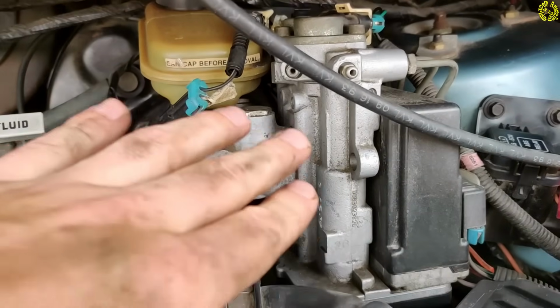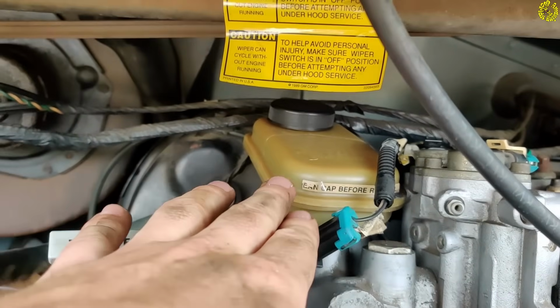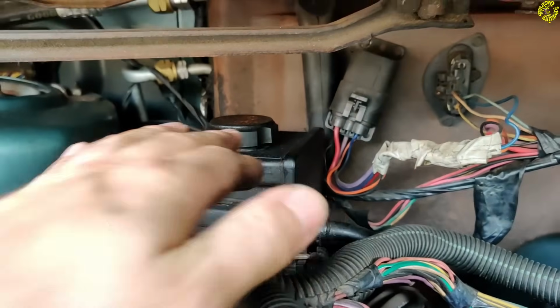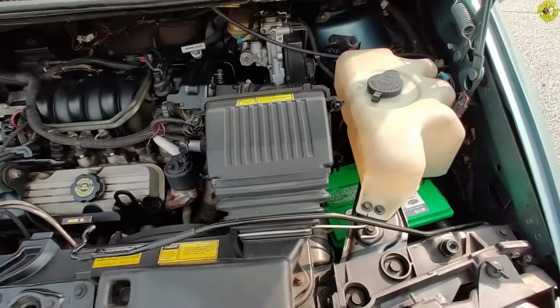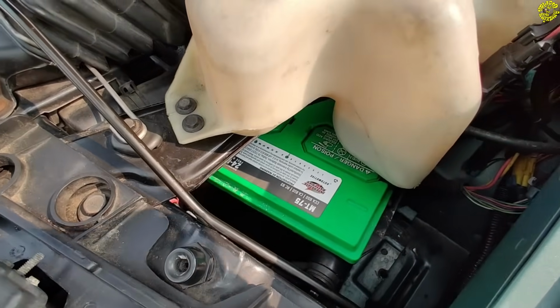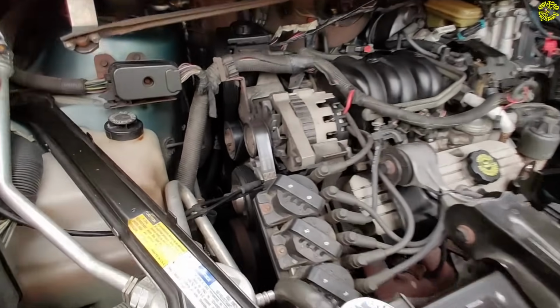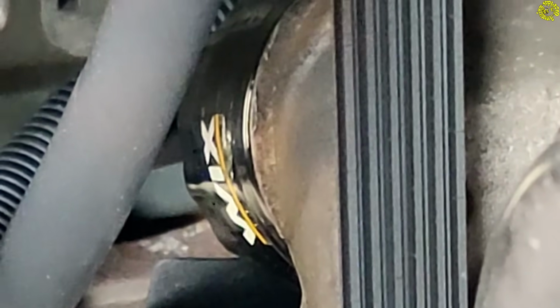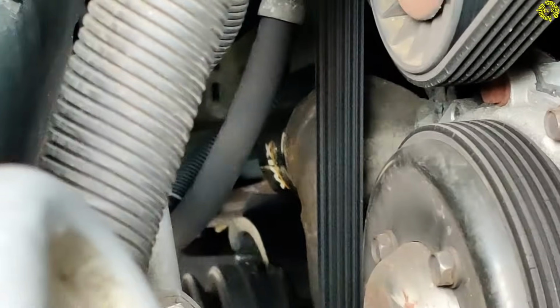Right over there is your ABS, and here is your brake fluid reservoir, and here's your steering wheel fluid there. And your battery is right here. If you wonder where your oil filter is, then it is located all the way down there. That's it. And you may wonder how to get to it.